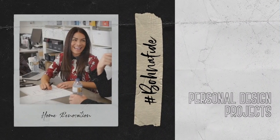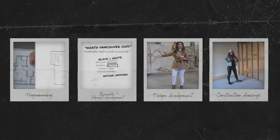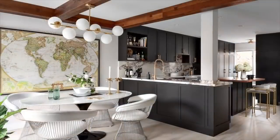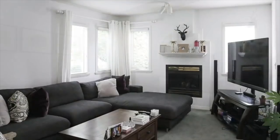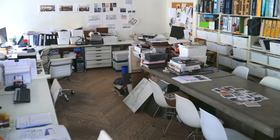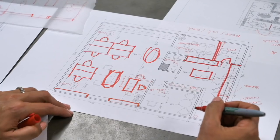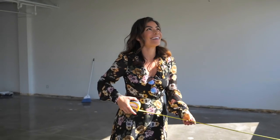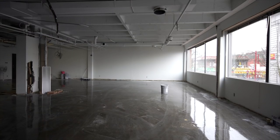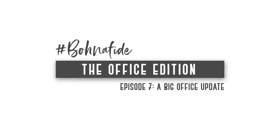What's great about Bohnafide is that you get to see the design and construction process behind my personal design projects. These are not for clients, they're my own projects. In this case, we've been busting at the seams, so I just signed a new office lease and we're in the midst of designing our new studio space. We have to be ready to move in 6 short weeks. So catch all the action in this new series of Bohnafide, the Office Edition.